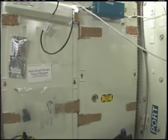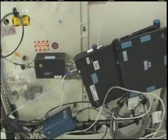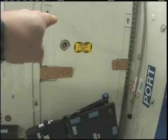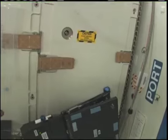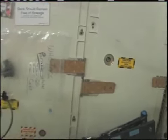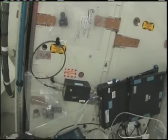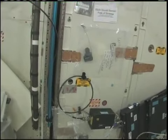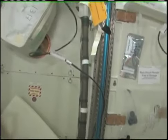This rack is the oxygen generation system, and we have a few too many things on this rack, and we're in the middle of cleaning it off, not to interfere, but you can see oxygen. We're making oxygen, and when we make oxygen, we're breaking down water into hydrogen and oxygen, and the oxygen comes right out here. The water we're making either comes from the condensate from the air conditioning system, the water that's in the air, or urine. So this is a really neat regenerative life support system.